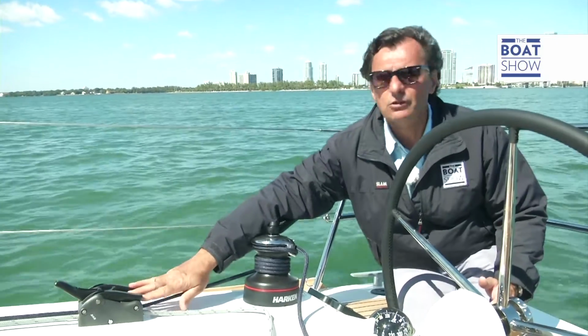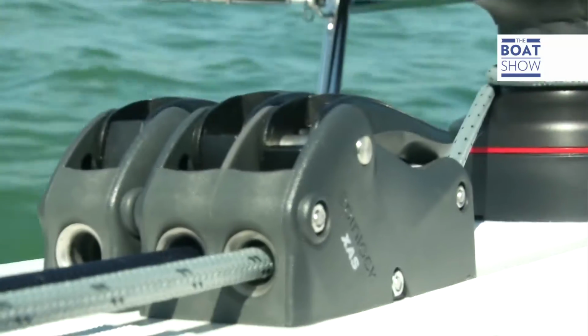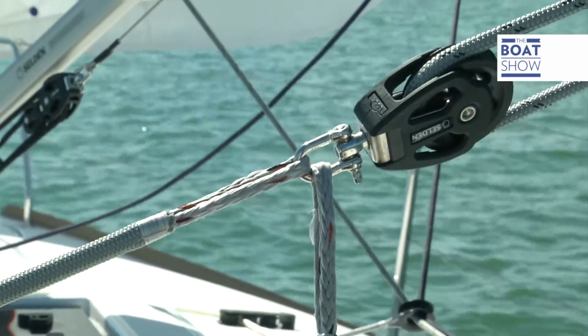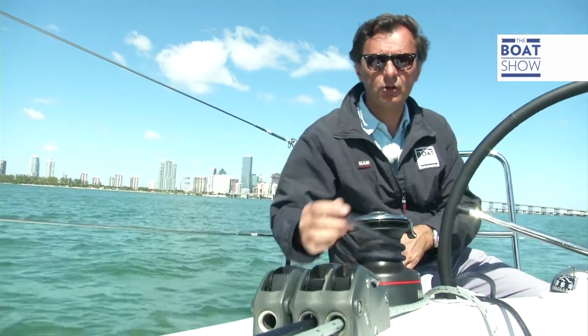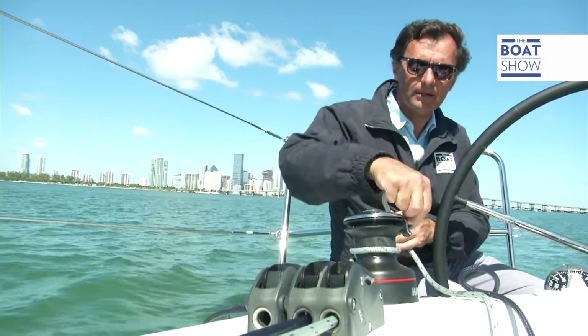Normally, you leave the mainsail set in an almost fixed position and work on the genoa. Thanks to these stoppers, you can block the sheets and change the settings. You have to have the foresight to release the winch, in this case from the jib sheet, and activate the other sheet.